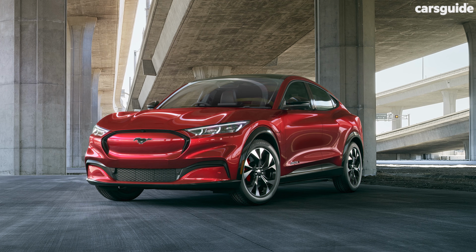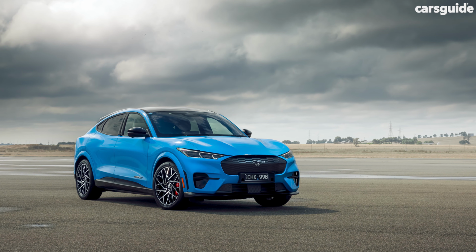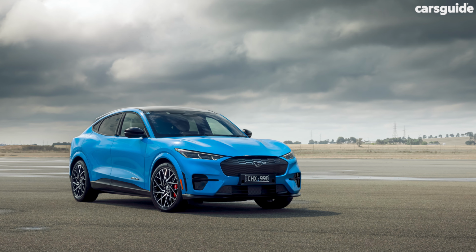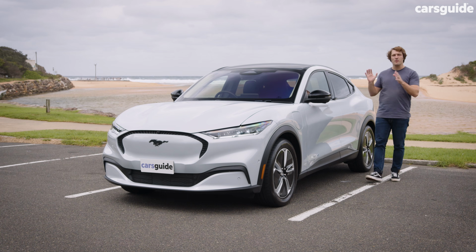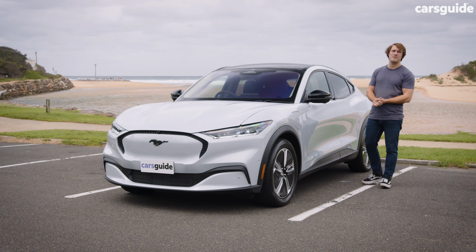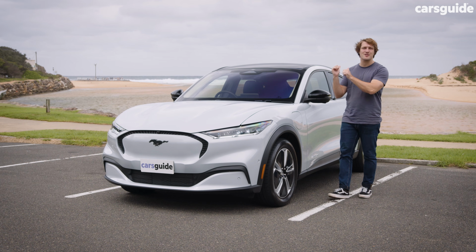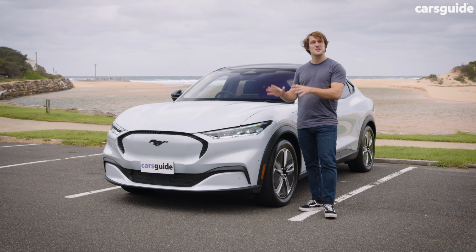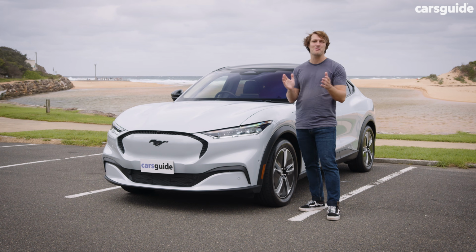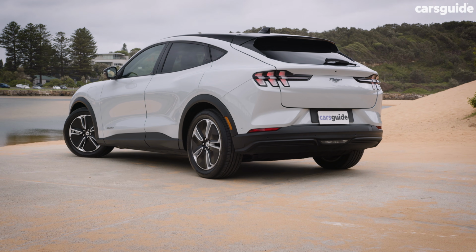Above the base Select, there's the Premium, which offers a much larger battery and up to 600 kilometers of driving range, while the top spec GT tips well over $100,000, but nearly doubles the performance on offer with its dual motor all-wheel drive powertrain. Actually though, I reckon the one that we've been driving for this review is by far the best value, because not only do you get pretty much all the equipment, but you get plenty of power channeled to those rear wheels, and the 470 kilometers of range available in this supposedly standard range battery is all most people will need.